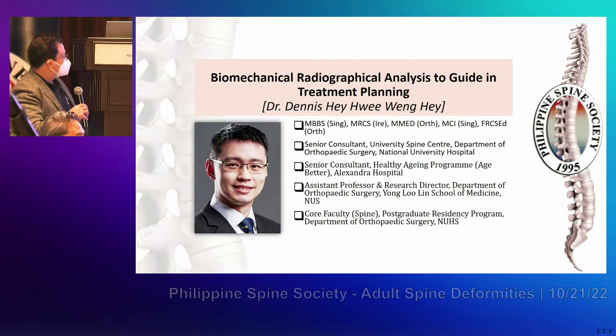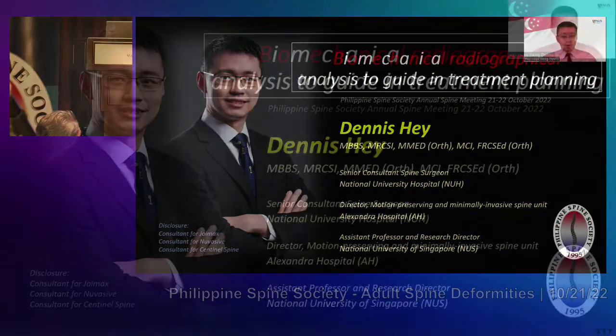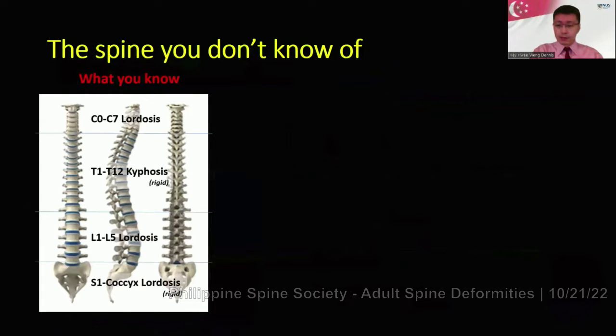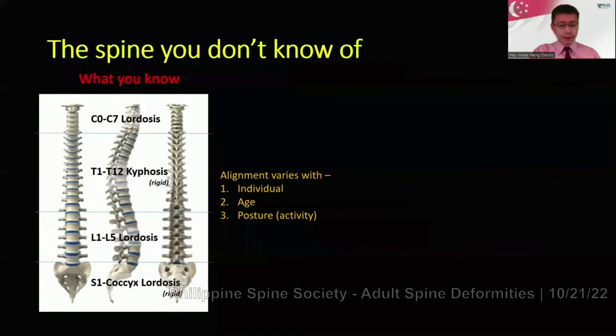Good morning, everyone. Thank you for having me talk about this topic on biomechanical radiographical analysis to guide in treatment planning. These are my disclosures. To start off, we need to know what we don't know of the spine. On the left, the picture shows the spine, which is what we know with the cervical lordosis, thoracic kyphosis, lumbar lordosis. But what we don't always appreciate is the alignment of the spine, which varies in the individual. So yours is different from mine. We have to look at the individual specifically.